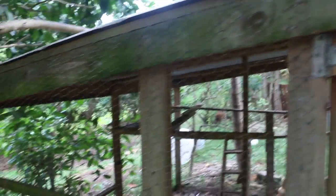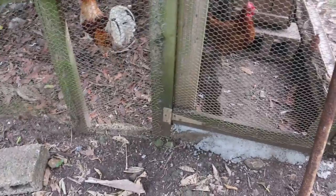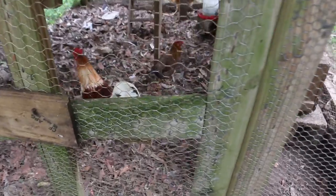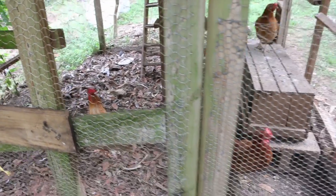So there we go. There's no entry point to this. I would have to dig around, trench around probably, and bury screening to keep the rats out. And I just don't know if I'm going to do that. Anyhow, there's the update on the chickens. Very sad. Kind of a depressing episode.